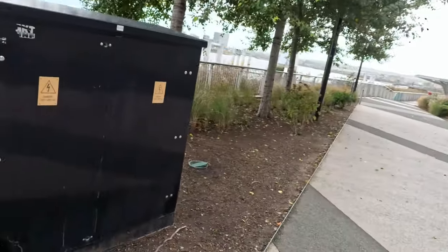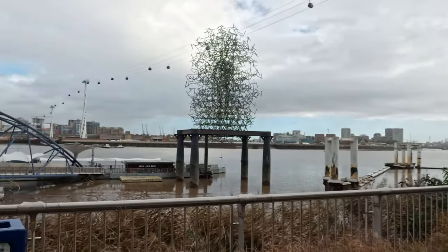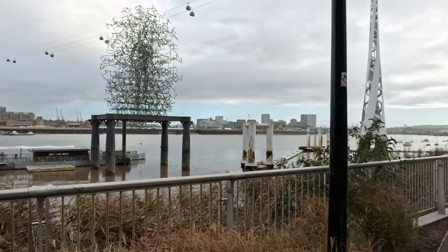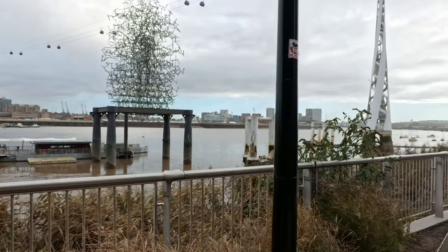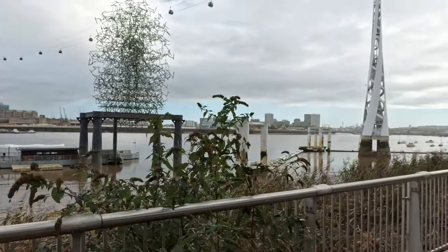Hey Lucy, you enjoying a good old sniff? Lovely bit of artwork there. I forgot what it's called. I think it's called Quantum Cloud. Yeah, that's it, there it is. Scaffolding tubes welded together. It's probably come across from the Trinity Buoy Wharf.